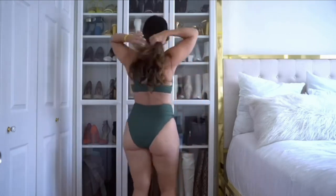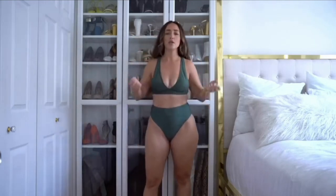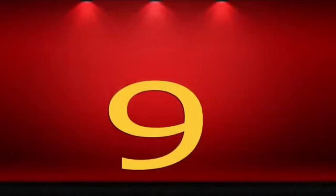I love the fact that there are no closures. I love that there's no things to worry about. You just throw on this top like it was a bralette and you go.